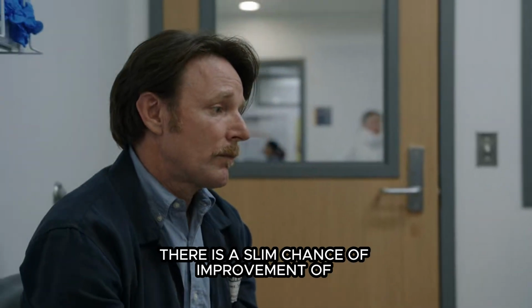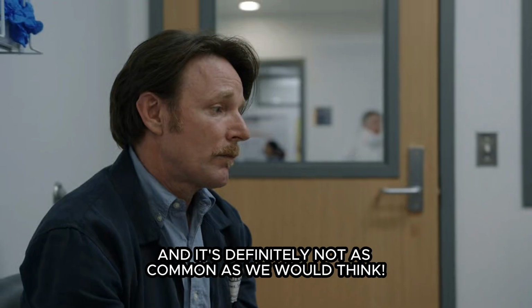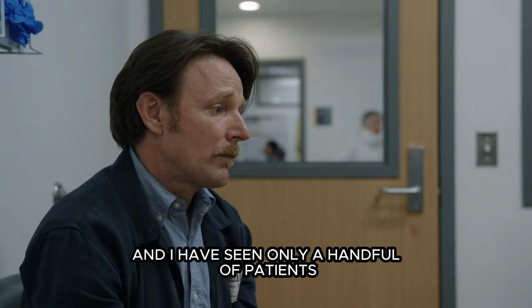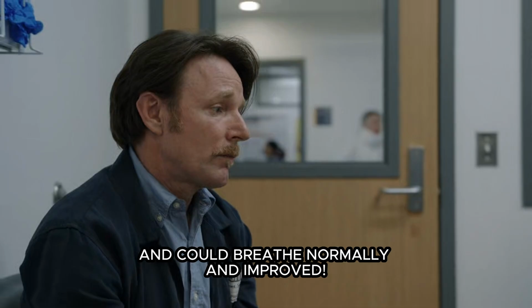There is a slim chance of improvement of a critically ill patient who was intubated, and it's definitely not as common as we would think. In my personal experience in the ICU, I have seen only a handful of patients who got off the ventilation and were successfully extubated and could breathe normally and improved.